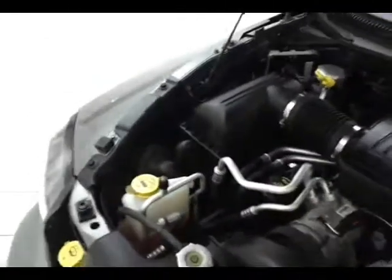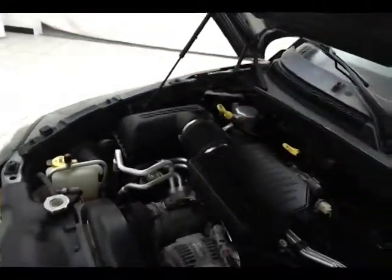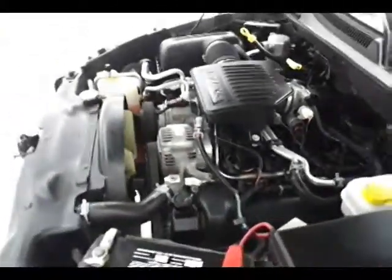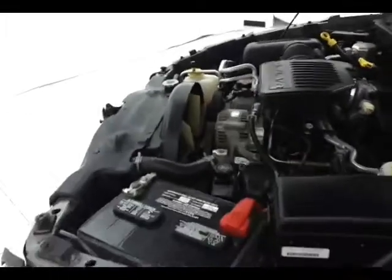Don't forget about that certified warranty protecting your investment. EPA fuel economy estimates, average of 15 miles to the gallon in the city, average of 20 on the highway, about 50% of the tire tread left.